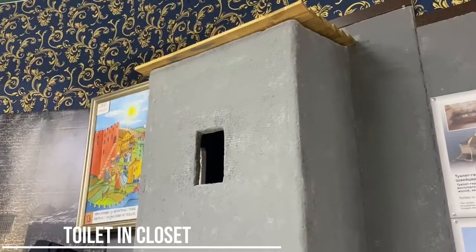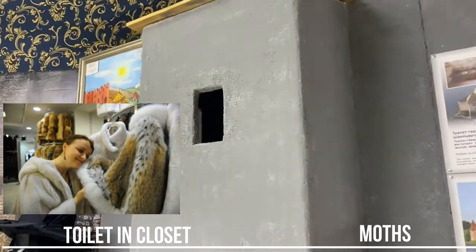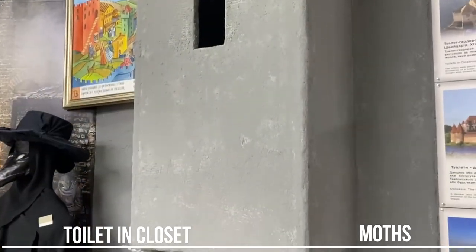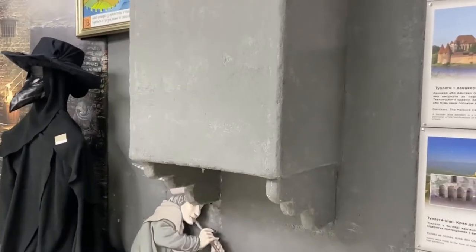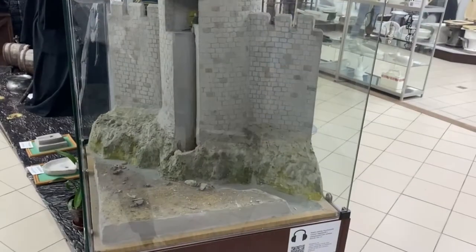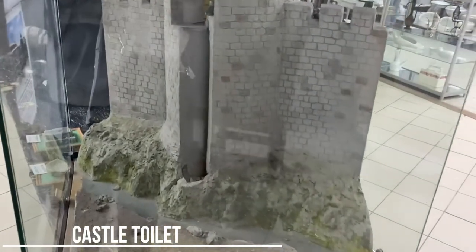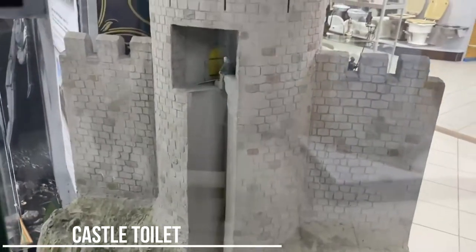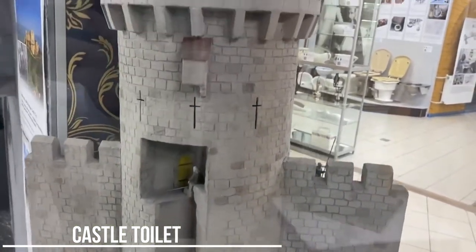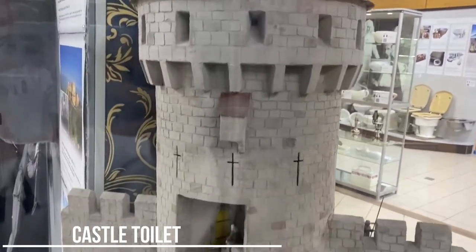And if the doctors protected themselves with terrifying masks, ladies could only protect their fur coats from moths in the toilet. After all, the toilet smell and unsanitary conditions could not be withstood even by moths. Here's one example of a toilet in a castle. It was quite dangerous, and there were even two accidents when two noblemen fell and unfortunately didn't survive the fall.